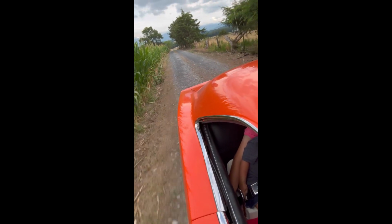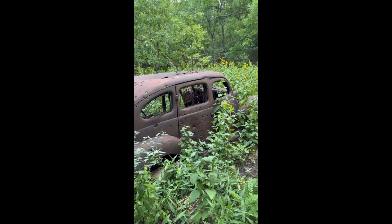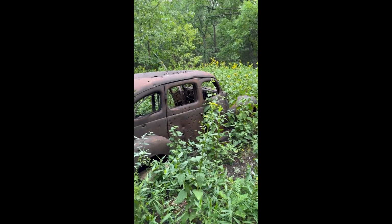But we discovered some cool things along the way. Like this neat old Ford that was shot to shit, sitting here abandoned in what appears to be an old homestead.